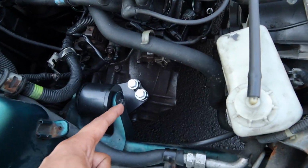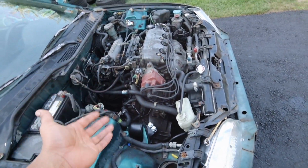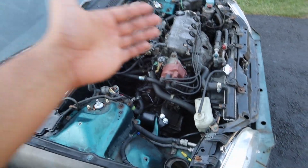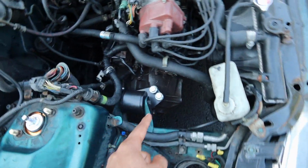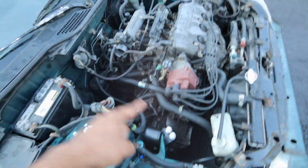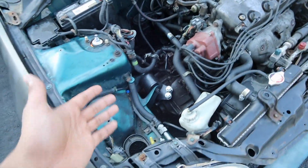But putting the manual transmission back in is almost the same exact thing as taking the auto out. It's almost the same exact bolts. You have to reconnect the same exact wires. The manual transmission is just a lot smaller, and since it's smaller, it weighs less, and that makes it so much easier to work with.